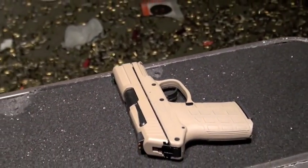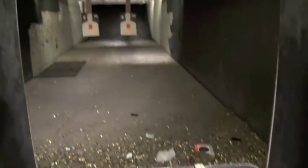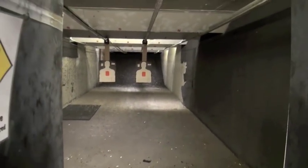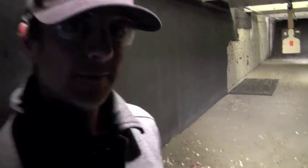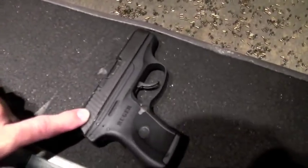Round 3 of the KelTec PF9, going up against new kid on the block, Ruger LC9 at 7 yards, the Nutnfancy credit card drill. Chad from KelTec rocking the Ruger LC9. Are you going to be impartial? I will. All right. Yeah.